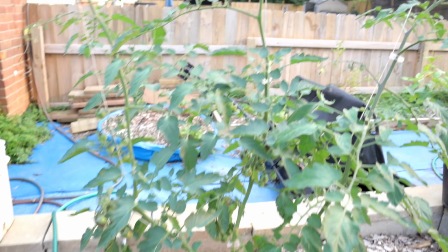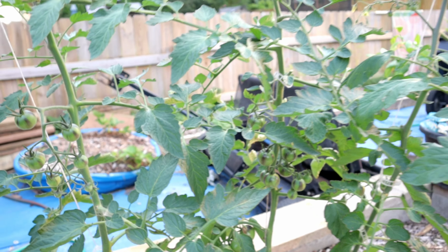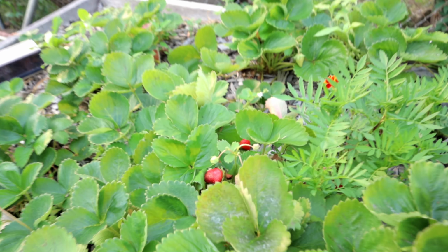Having a hard time getting ripe tomatoes, but this one is a very nice variety. I did purchase these ones. And then my bell peppers over here, I purchased those ones as well because I just had a bad start to the garden this year. And my strawberries are looking very nice.